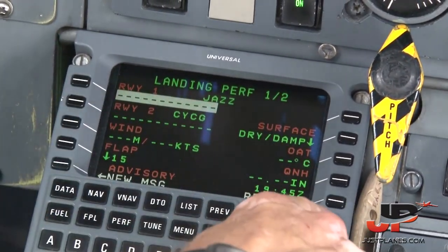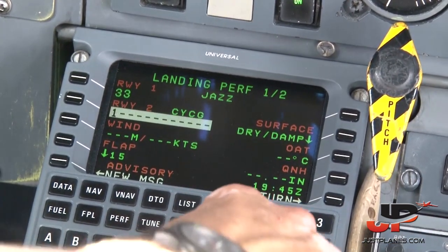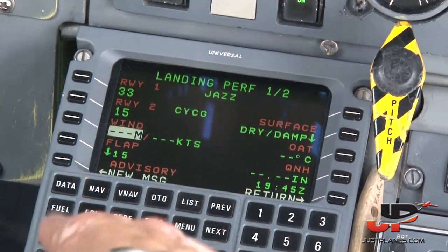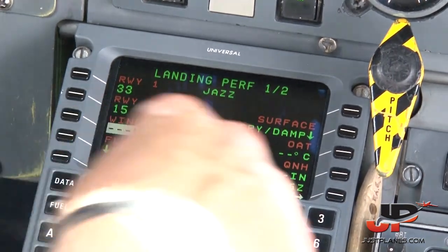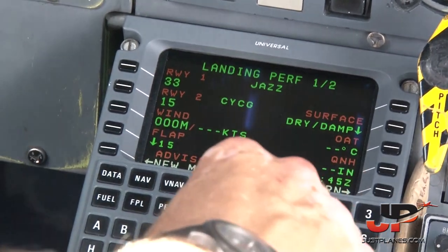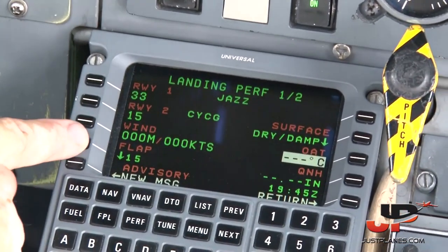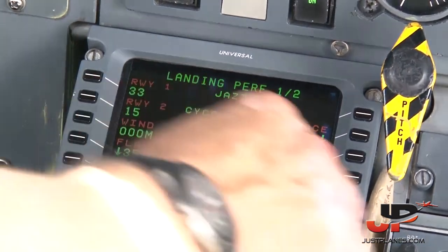Initially I'm going to type in runway 33. And just for fun, I'll put in runway 15 as well. There are only the two options in Castlegar. It's the same runway, but obviously different ends of it. The winds are calm down there, so I'll just put in 0 knots. Lance has told me he wants to do a flap 35 landing, so I can select that in the computer as well.